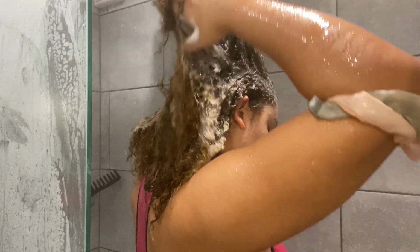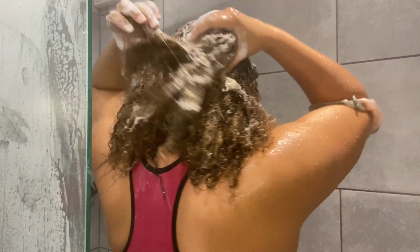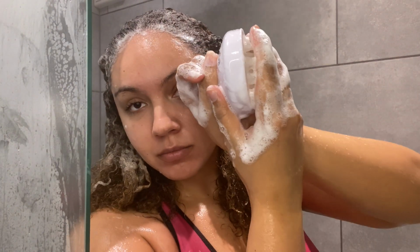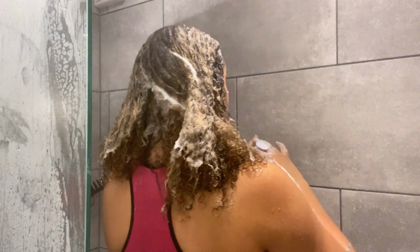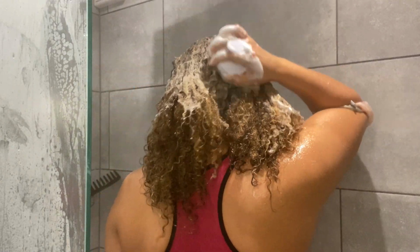I of course make sure that I section my hair so that every piece of shampoo can get to every piece of my scalp and my root, which are the dirtiest areas of my hair. And I also make sure that I use my Oh So Curly scalp brush, just so that it can lift the build up, so when I rinse, all of those little dirt particles can just run throughout my hair and will end up going down the drain, as opposed to just sticking in my scalp.